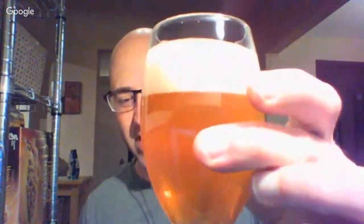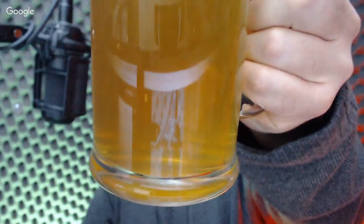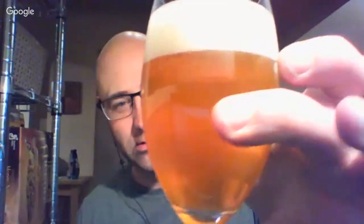All right, so there we go. I've got a fairly nice looking head on it, an okay head, but I'm more interested in the color. The color is very, very interesting. But the nose is happy here.